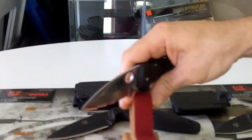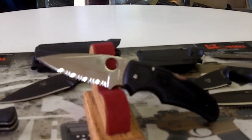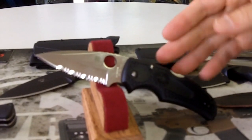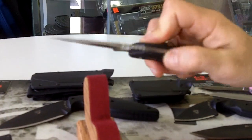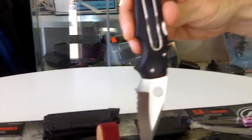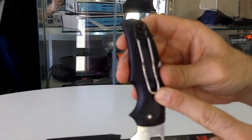Another one to show Mike that I pulled out of our knife case here at K&W Gunworks. You got a Spyderco Native 3. This knife is a very popular knife. You have a very tough composite, almost like a Glock feel for you. We all love Glocks, so need I say more? Look at that clip, guys. Deep concealed carry. That's what I like about this knife. You're not going to lose it.